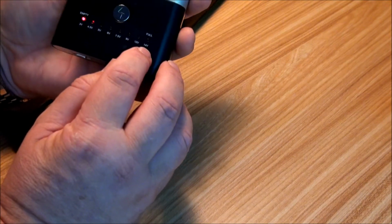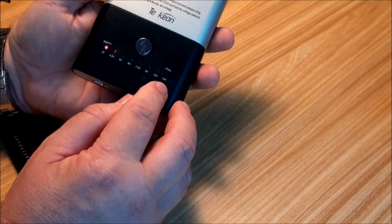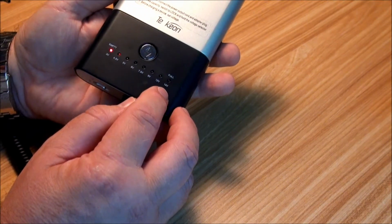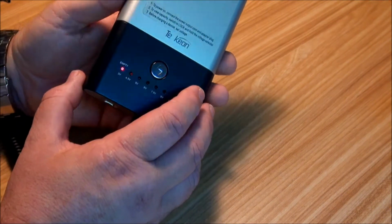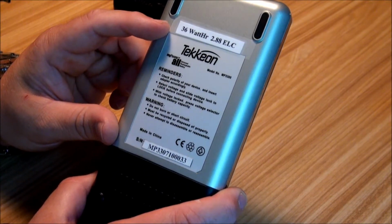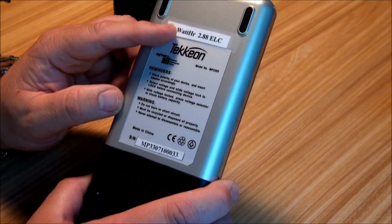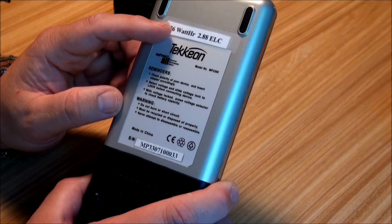Plus, this one can only go up to 14 volts, whereas the new ones can go up to 19 volts, because this one will not power any of my laptops, which are 19 volts. The new ones are better in that respect too. This little piece of paper I taped here says 36 watt hours, and it's 2.88 ELC. I think ELC means equivalent lithium content or something. I put this on a long time ago.